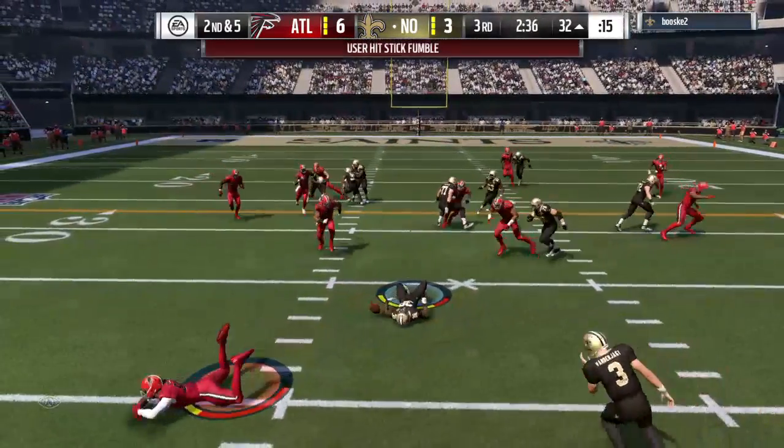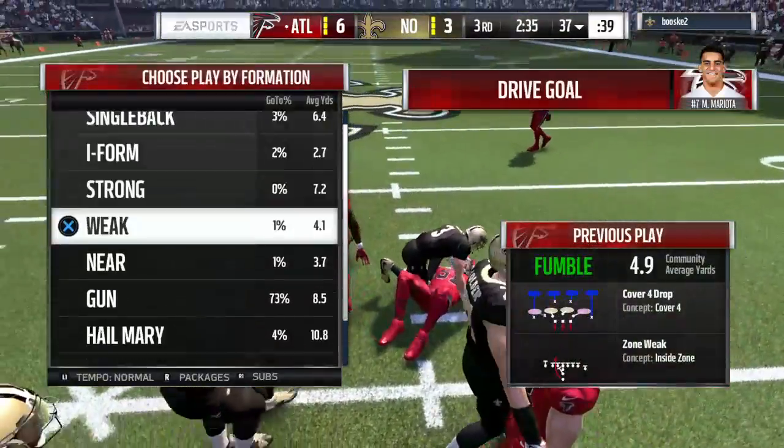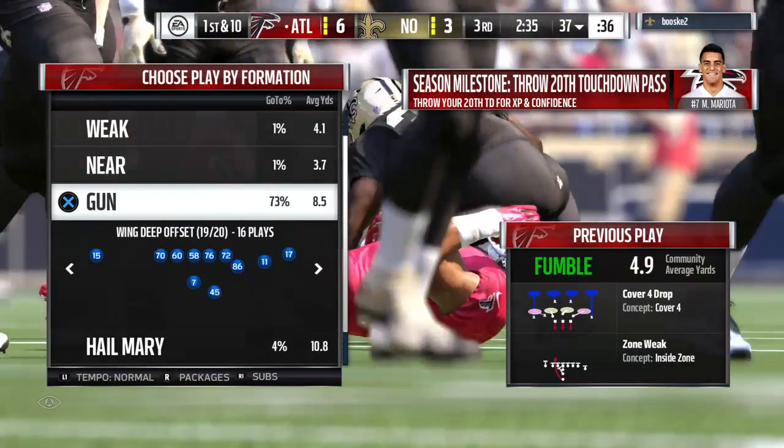And on the ground they go with the running back. No, bottled up. Fumble. It's out. It's loose. And his guys are going to get the football at the 37-yard line.